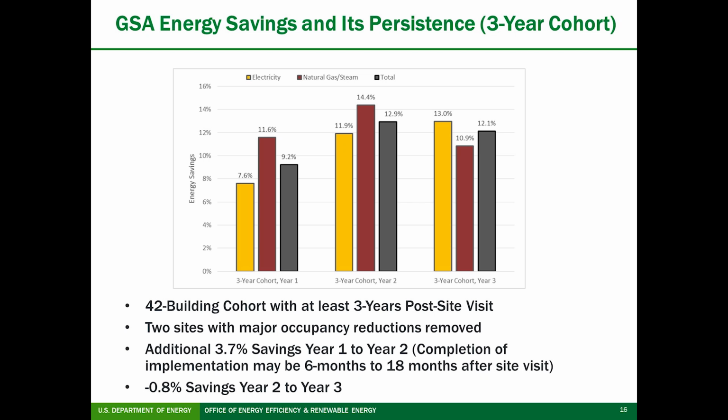savings in year 2 versus year 1 can be attributed to the fact that many sites take several months to a year to schedule the completion of the retuning measures that were identified and started during the retuning site visit. So the 12.9% is a good average for the ultimate savings potential from retuning from the GSA work. And then for year 3, the magnitude of savings we see is pretty similar to year 2 at 12.1%.